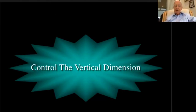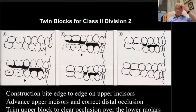Control of the vertical dimension is important in correction of Class 2 Division 2 malocclusion. So the construction bite for this malocclusion is edge to edge on the upper incisors. As we advance the incisors and correct the distal occlusion with the sagittal twin block, we must trim the upper occlusal block to clear the occlusion over the lower molars to allow them to erupt. We progressively trim the upper blocks at each visit until the lower molars erupt into Class 1 occlusion. At the same time, we activate sagittal screws to advance the retroclined incisors.